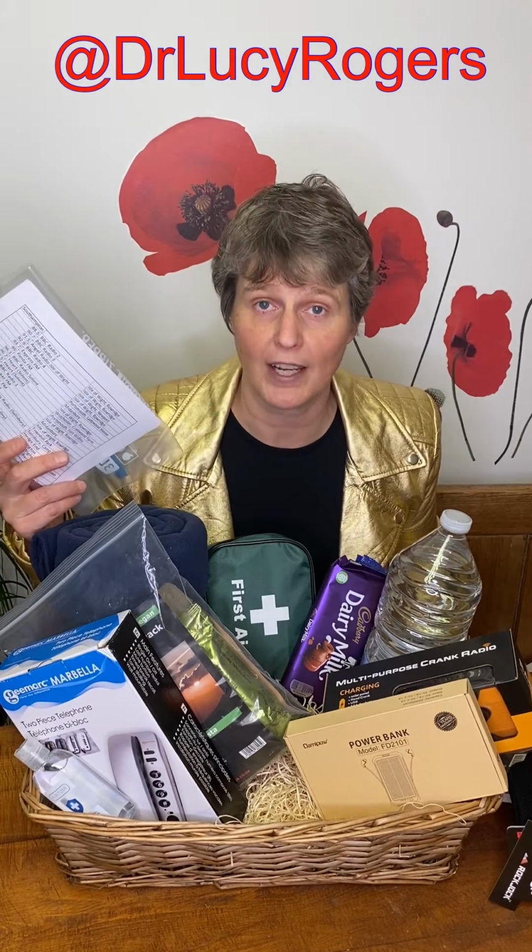I've also put in here all the phone numbers of people and organisations I may wish to contact in an emergency. There's also £50 of cash in there. Landline probably will work, but not with a wireless phone. So I've got an analogue plug-in phone so that I can still make some calls. Hand sanitizer, because you still want to keep clean.